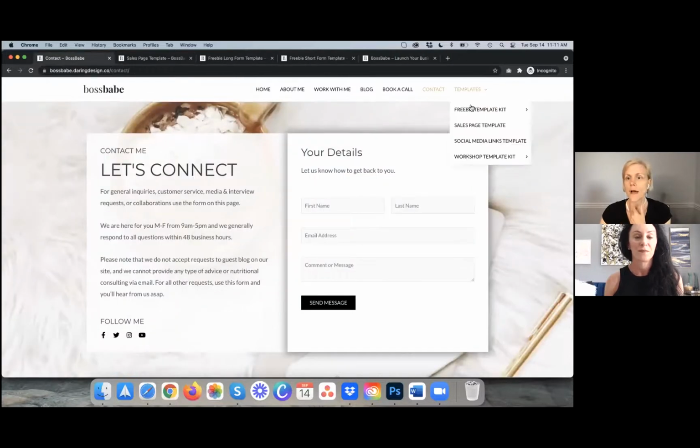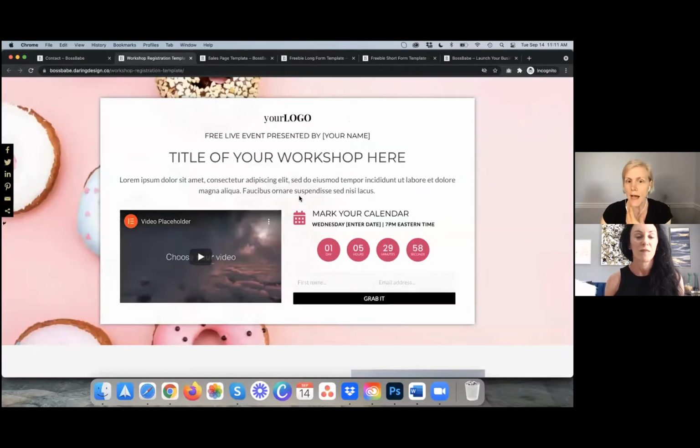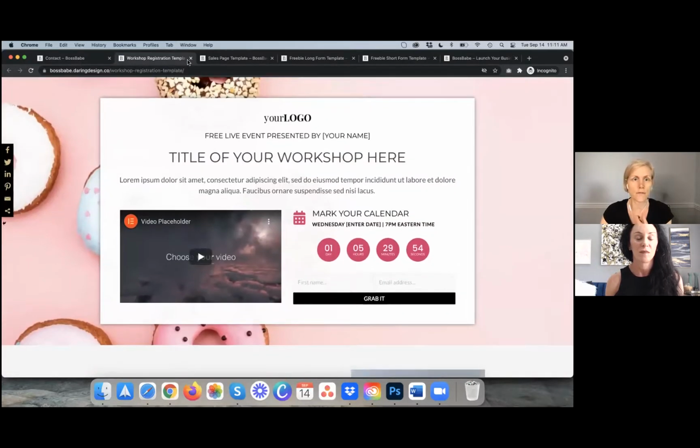And you also have a full workshop template, registration, success, replay. So you're never out of templates to launch whatever next idea you have in your mind.